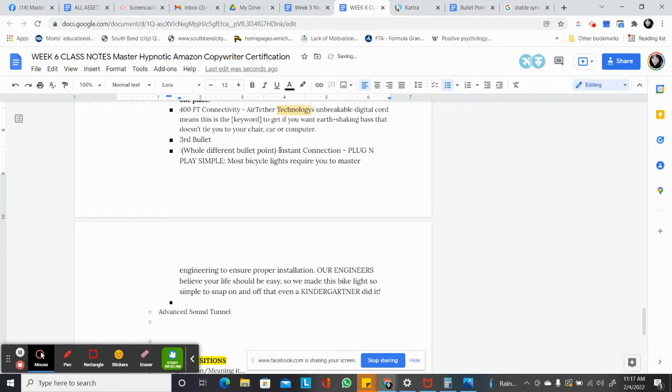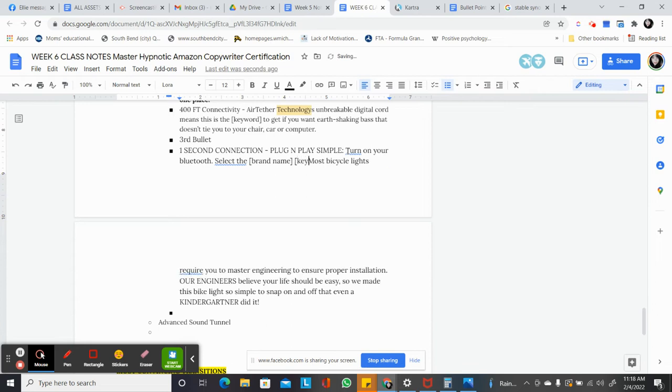Okay, so now we're looking at instant connection. When we're powering up anything like instant, that's great. We want to give it a time. Okay, so if we say 1 second connection, plug and play simple. Turn on your Bluetooth. Select the brand name, keyword, right? So like cool guys, earbuds with Bluetooth, okay? And click.